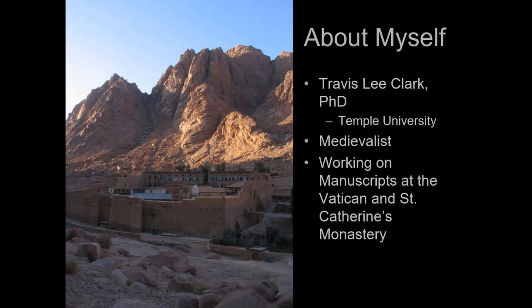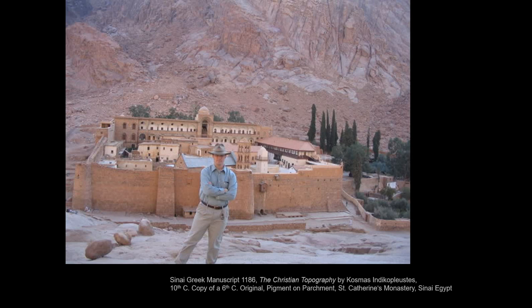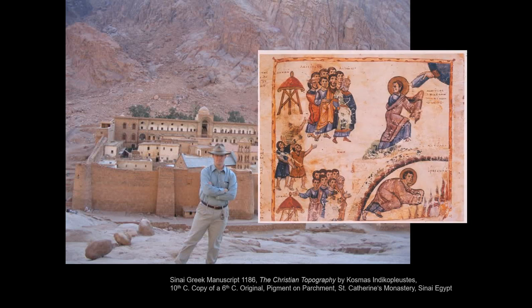I got my PhD at Temple University, where I was working on mostly medieval topics, working on manuscripts. I did my dissertation research at St. Catherine's Monastery that you can see here. Here is me posing as Indiana Jones in front of it. I stayed up in a little apartment over there on the right-hand side, and I worked on manuscripts like this.